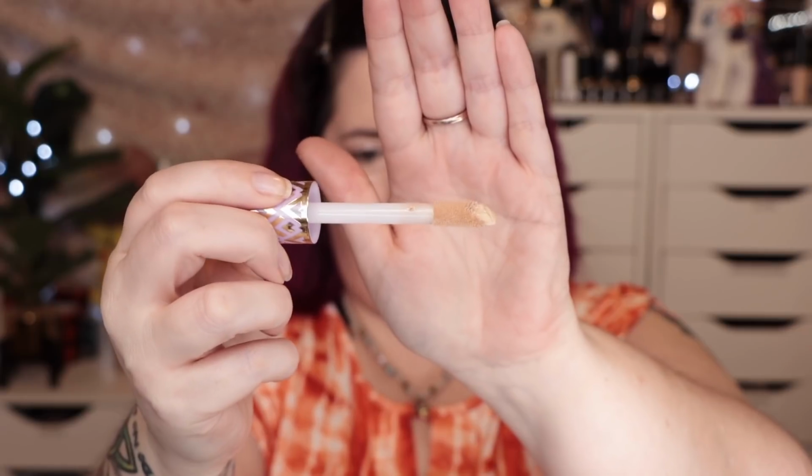I'm expecting the usual giant paddle. Oh, does not disappoint. Looks like the same kind of paddle in the original Shape Tape. We're going to do this sponge on one side, fingertips on the other, and see if we have a difference. I would say this might even be my winter shade. It's pretty light. If you're looking around the same skin tone I've got, that blended out easily.